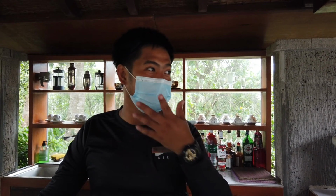All of the guests and staff here are tested. That's why we are wearing face masks, for the peace of mind of the guests. Yes, but we are tested. Priority natin yung safety ng guests, ng staffs para continue po yung operation.